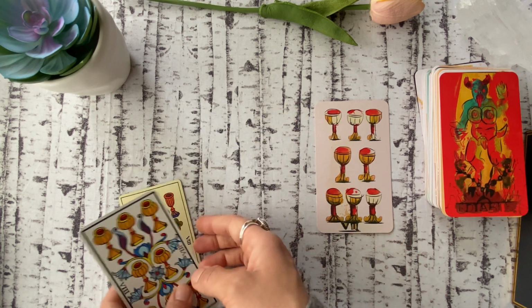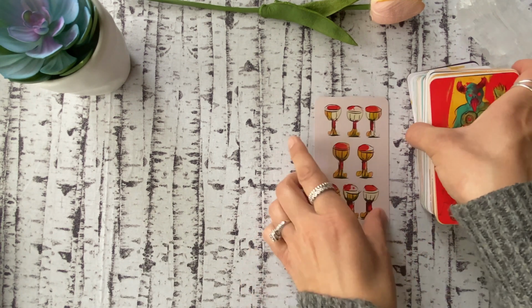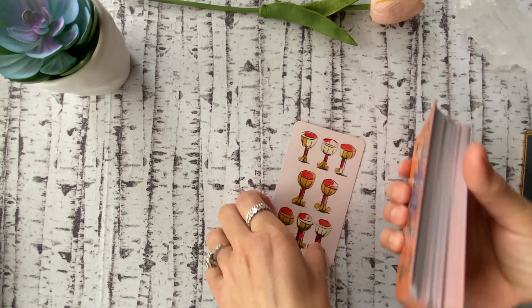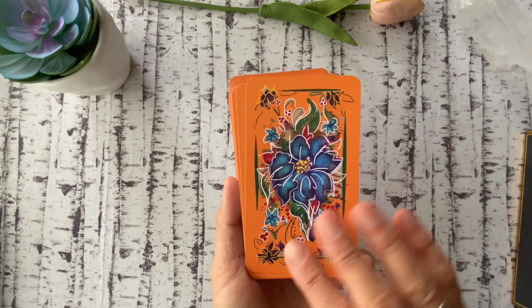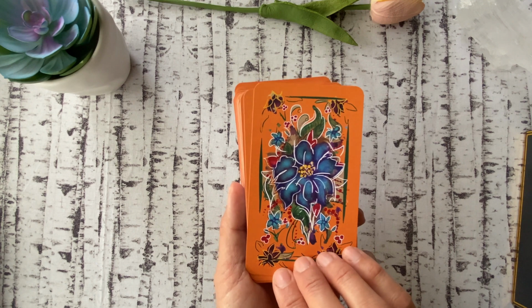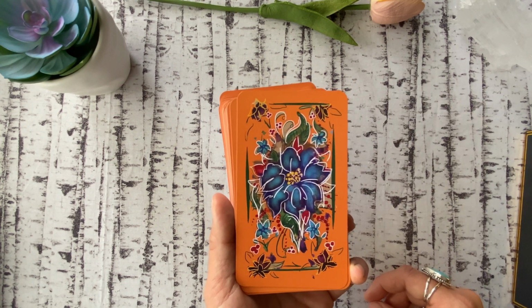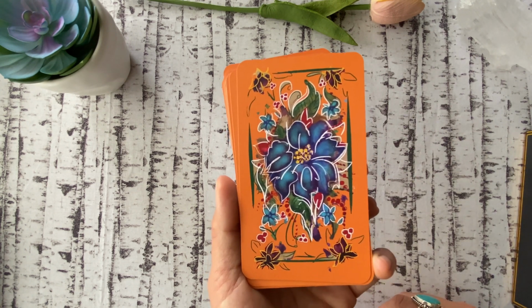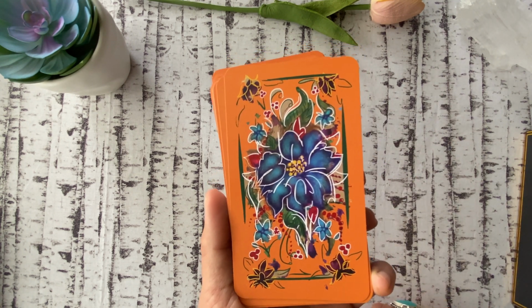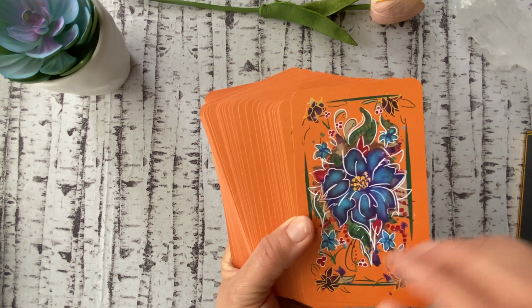So I'm going to put these aside, and I'll show you a little bit of this deck for a Marseille style deck. It's not a Marseille deck. So this is the second edition. The first edition had red backs with this like gold star type pattern. Some people said it seemed a little bit like Christmas wrapping paper. I do prefer this deck and the backings of this deck.